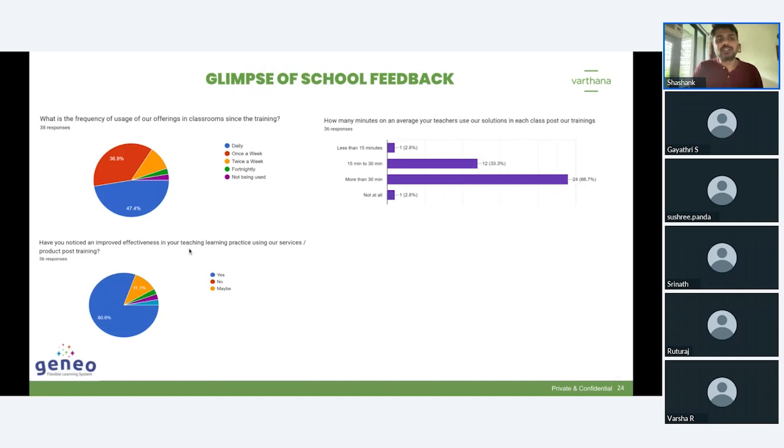Majority of the teachers feel that they have improved effectiveness in their teaching learning practice. On an average, majority of the teachers use this at least 15 to 20 or 30 minutes, and more than 30 minutes inside their classroom.